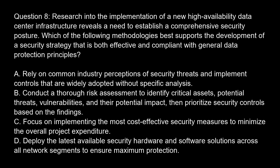Question 8. Research into the implementation of a new high-availability data center infrastructure reveals a need to establish a comprehensive security posture. Which of the following methodologies best supports the development of a security strategy that is both effective and compliant with general data protection principles?